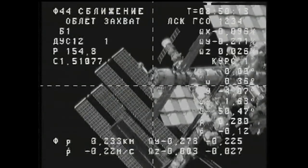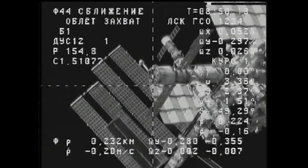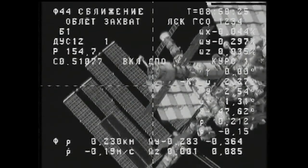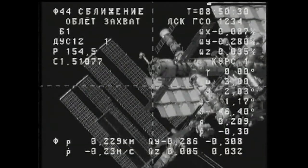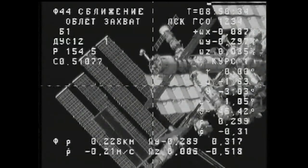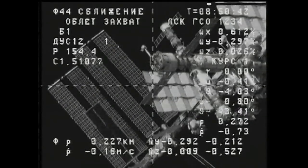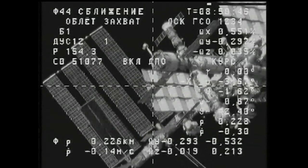Progress now just 230 meters away from the station. Its rate of closure steadily slowing, now at about 0.2 of a meter per second. Everything going by the book in preparation for the start of station keeping. The aft end of the service module is just over the top of the crosshairs, distinguished by the Lyra communications antenna on the module.